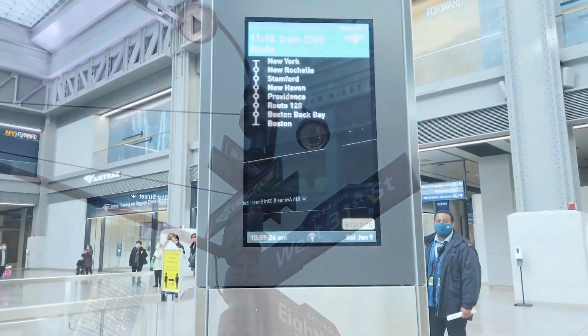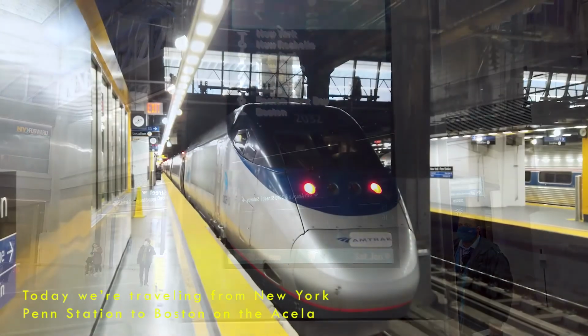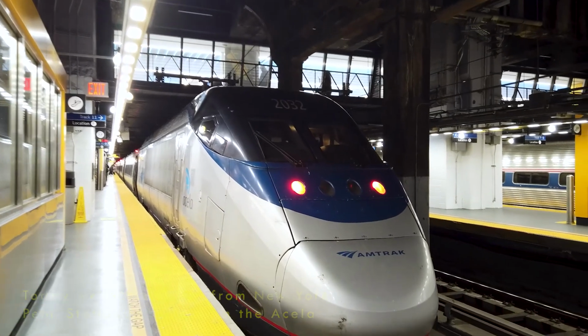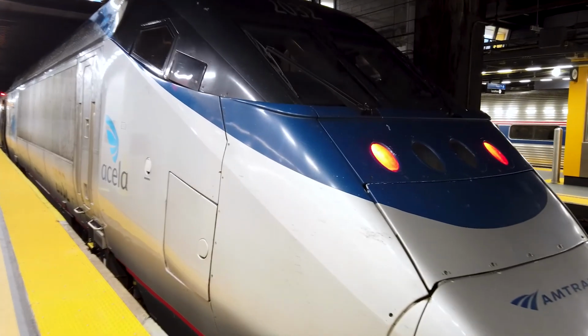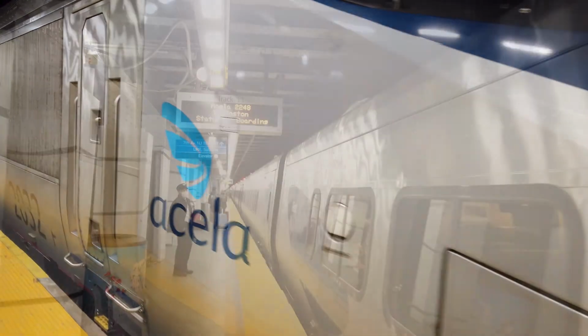Today we're travelling from New York to Boston on the Amtrak Acela. We depart from Penn Station in New York and arrive at South Street Station in Boston. Journey time is around 3 hours and 45 minutes from city centre to city centre. During that time we may touch speeds of 150 miles per hour. That's 240 kilometres per hour in the metric system.